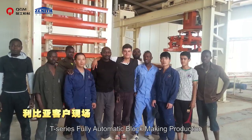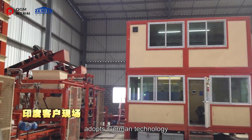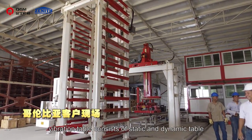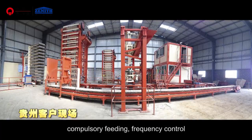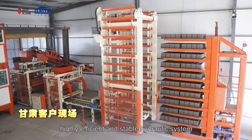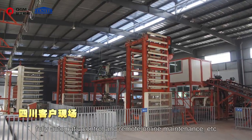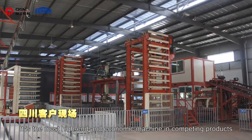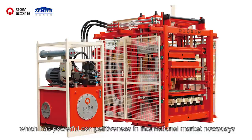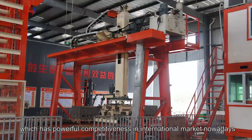T-Series fully automatic block-making production line has the following features. Adopts German technology. Vibration table consists of a static and dynamic table, compulsory feeding, frequency control, high-efficient and stable hydraulic system, fully automatic control and remote online maintenance, etc. It is the most high-end and economic machine among competing products, which has powerful competitiveness in the international market nowadays.